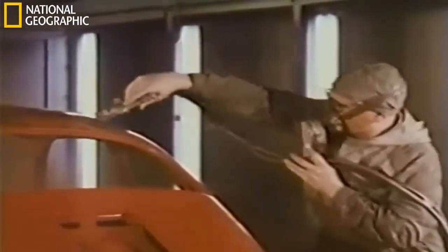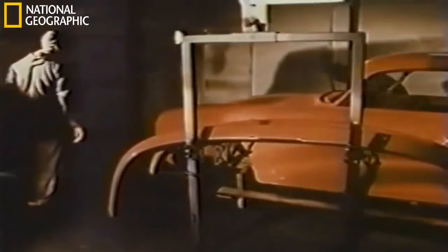Looking very much like the proverbial elves, these two craftsmen are artists in the application of the final coat of lacquer. The spray booth is dust-free, and the elves wear special masks for protection.